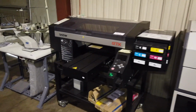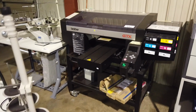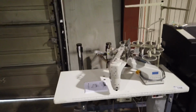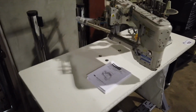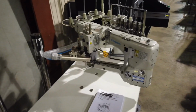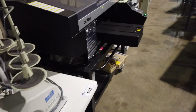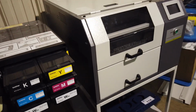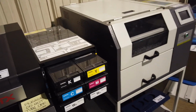We got this Brother GTX garment printer. Kingtex. Look at this machine right here. That's an expensive one right there. Is a pre-treat maker.